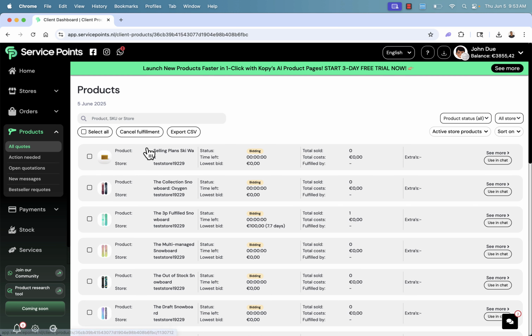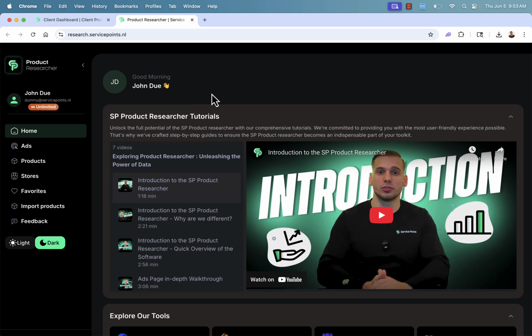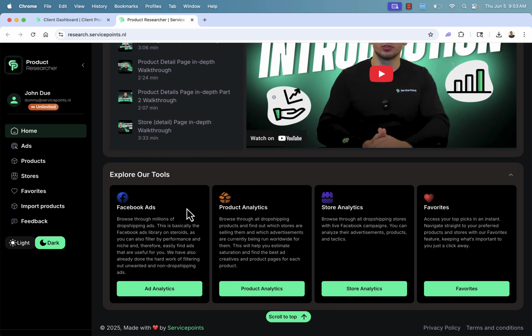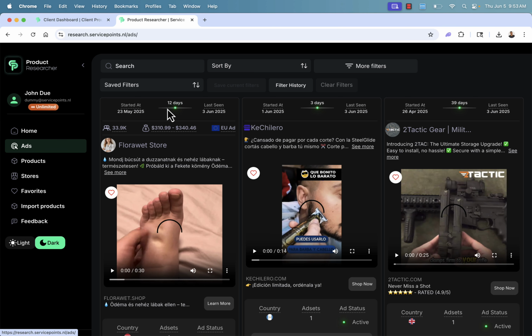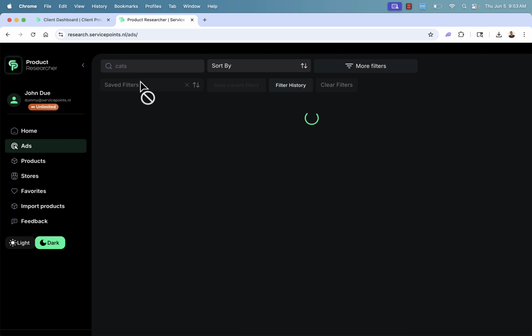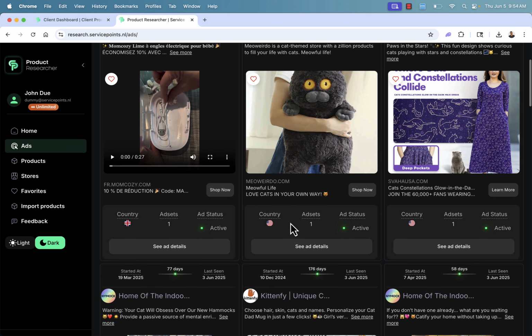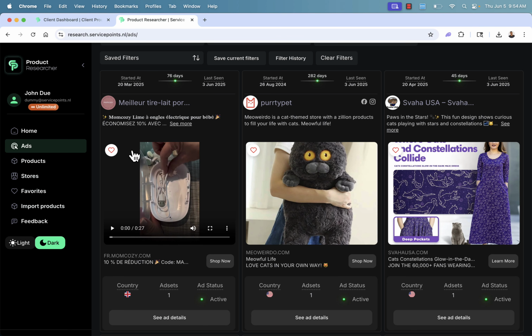Another big thing I wanted to point out here in service points, if you come down here to the bottom left, we have our product research tool. And this is totally free when you have your service points account. And this is an entire research tool. You might pay hundreds of dollars monthly for a tool like this. You'll be able to literally see ads and products and stores of your competitors. We could literally search through and do different keywords like cats or like fitness. And we'd literally be able to see live, in this case, ads. We'd be able to see live products. We see all of this information that you'd expect from a very expensive product research tool. You get this included with your account.